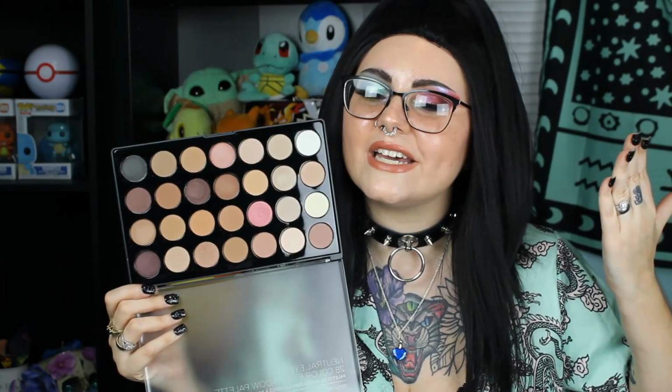This one is the Neutral Eyes 28 color eyeshadow palette. Do you remember when BH was really into these giant palettes? I have a lot of them and I don't really know why. I believe I got these on a really good sale though at Target after Christmas. It was like $2 an eyeshadow palette. So I mean, can you blame me?